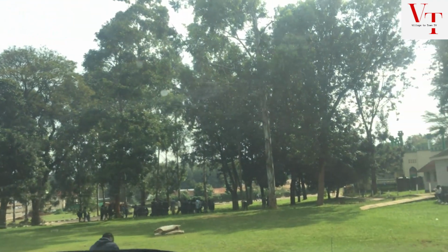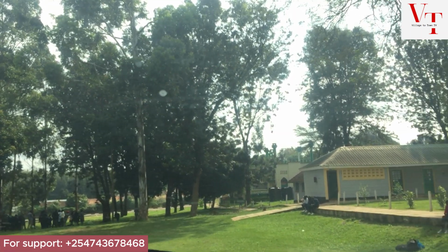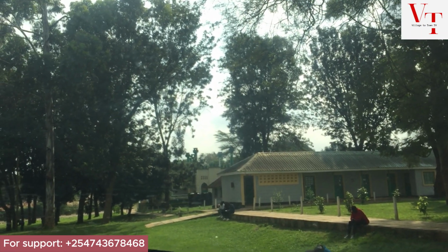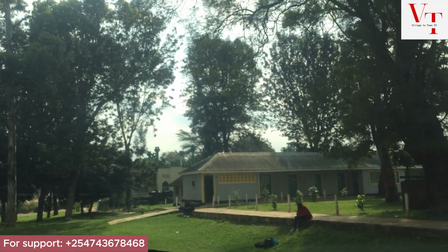Well, the school has a really nice field. It is well maintained, and the green is greening. And I can see some students are having a good time relaxing, while others are engaged in sport activities.